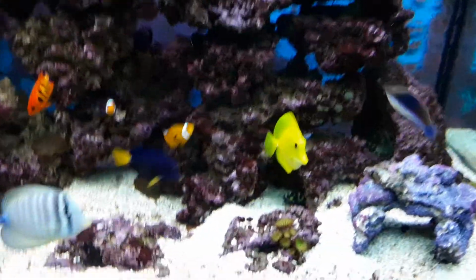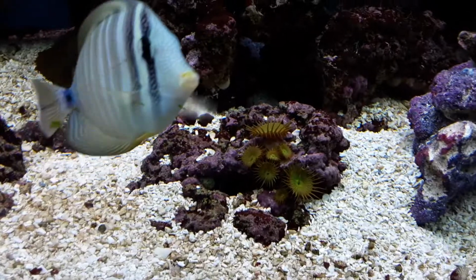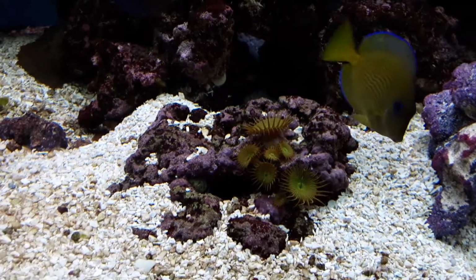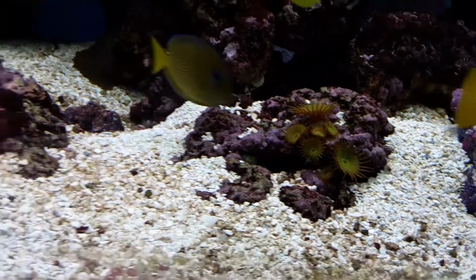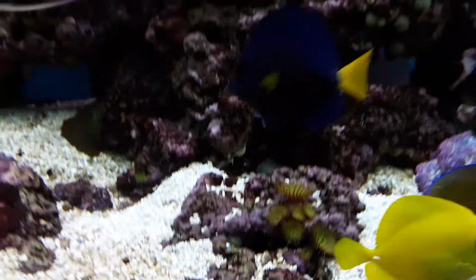If y'all can remember from some latest videos before, this polyp rock here had 2 polyps on it. If you notice now, there's 1, 2, 3, 4, 5, 6, 7. There's 7 polyps on there now. So it's spreading.